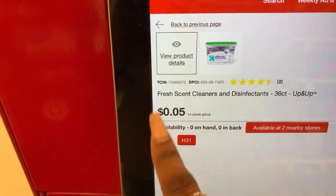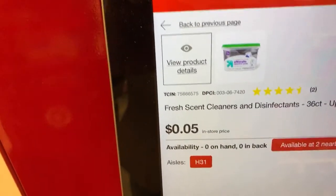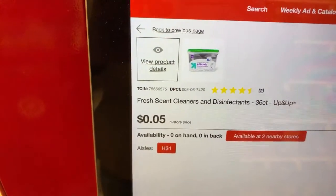But they're ringing up 5 cents, you guys. So if you find them, get them. And again, this is the Cottonelle. That's the UPC.